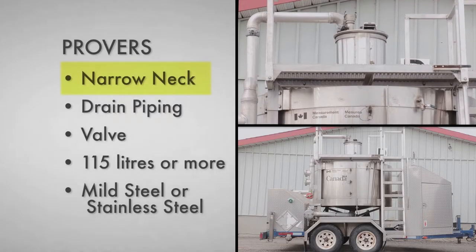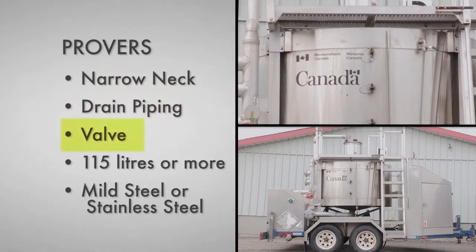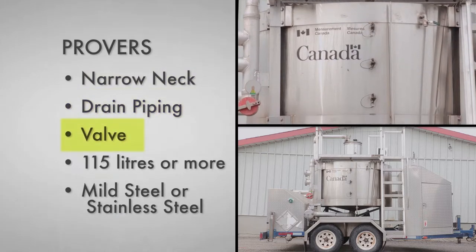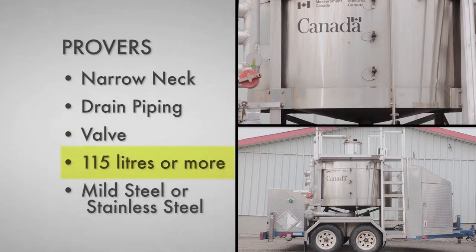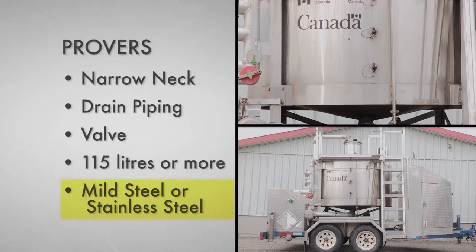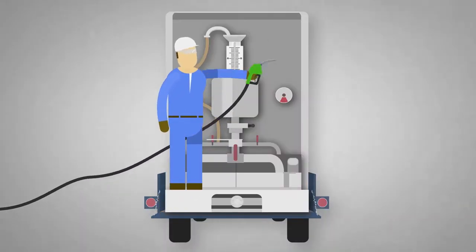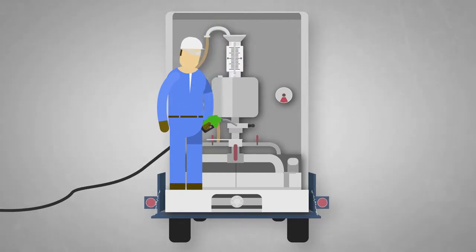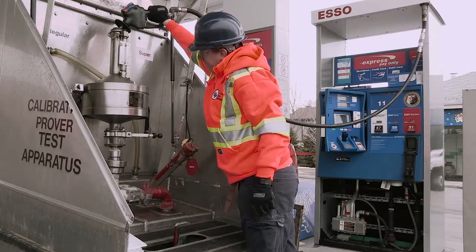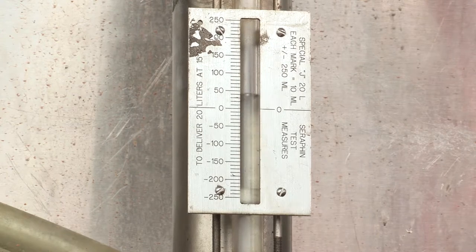Provers are narrow neck standards equipped with drain piping and a valve. They are generally used to test meters with a capacity of 115 liters or more per minute, and are most commonly constructed of mild steel or stainless steel. Through shape, reinforcing, and type of material, provers are designed so that they cannot be distorted during normal use. The shape should also ensure complete filling and emptying, and prevent the entrapment of air.